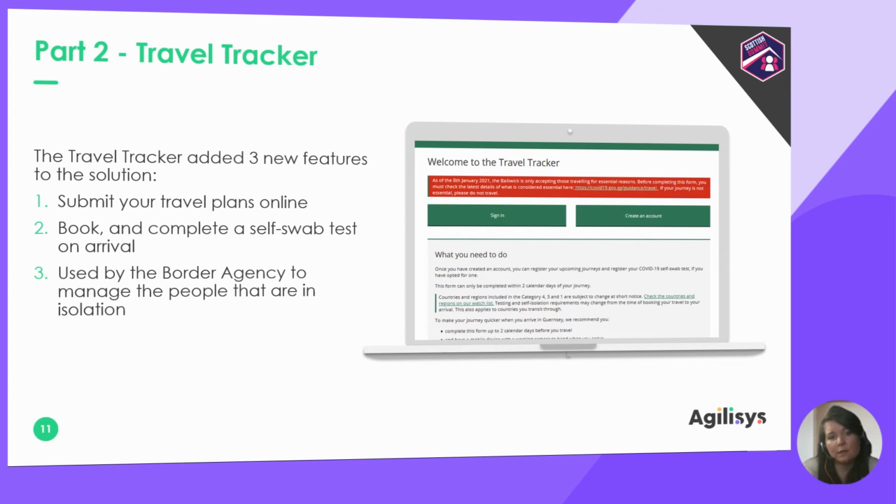Those are the two customer-facing elements that we use, and then we also added a new Power App to Dynamics, which was used by the border agency. The border agency are responsible for managing and making sure people are in isolation. They also primarily make contact with people to check their welfare. If they're isolating, make sure they've got access to food, that they're doing okay, but obviously checking that they are adhering to the rules and requirements as well.